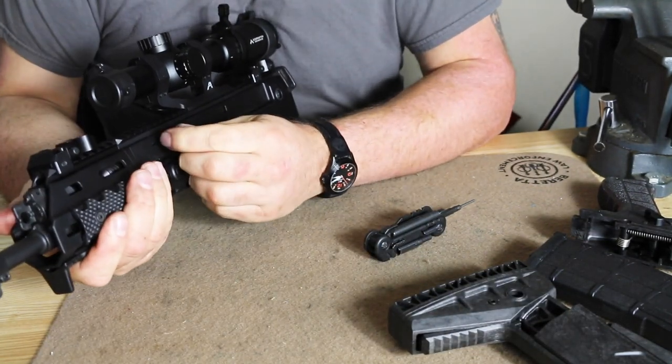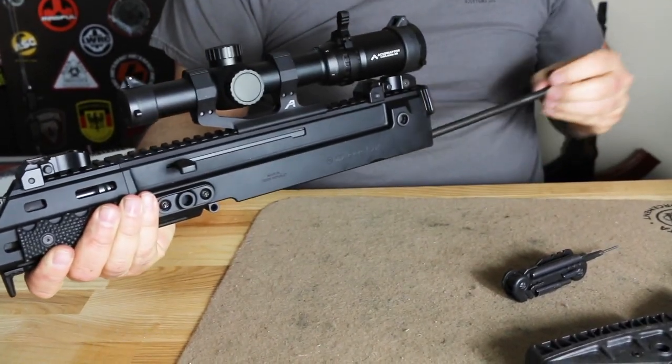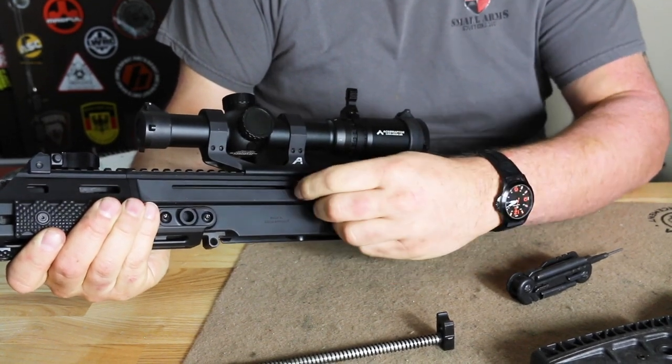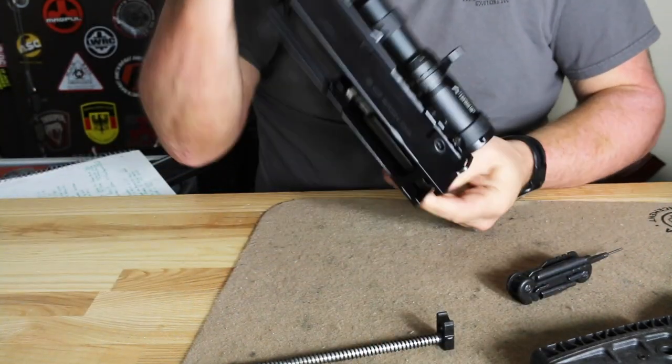Next place, there was a major change. We have a non-reciprocating charging handle. So we're going to remove the recoil spring. The non-reciprocating charging handle was a major, major benefit. Pull out like so. Also works as a forward assist.